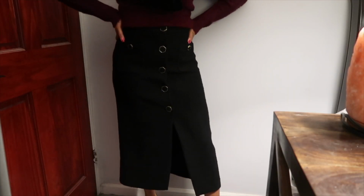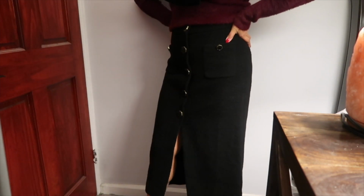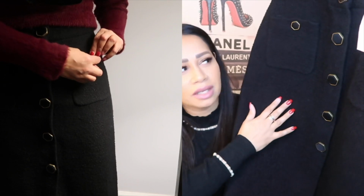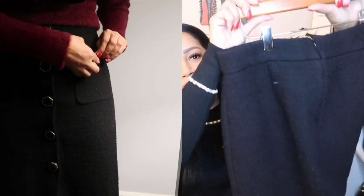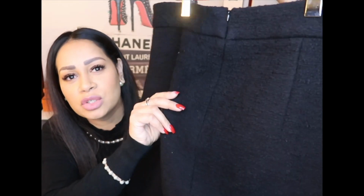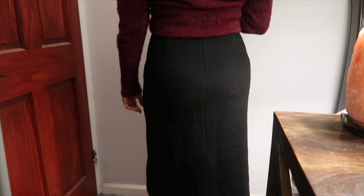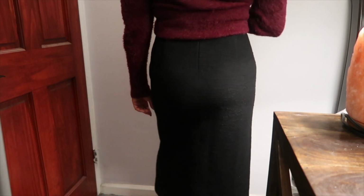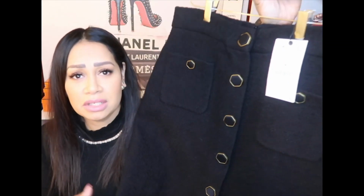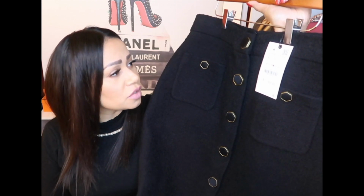In the front, it has just a knee slit, so again, it's tastefully sexy. The pockets are functioning, and in the back it closes with this invisible zipper, and it's virtually undetectable once you zip up the skirt. And this was $69.90, but I think it's worth the price. Another, in my opinion, office to night look easily. This is so elegant. I love this skirt.